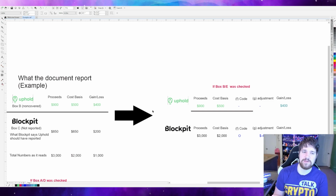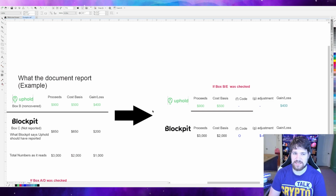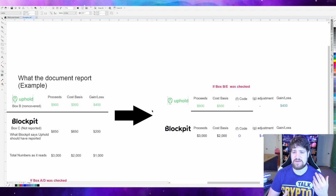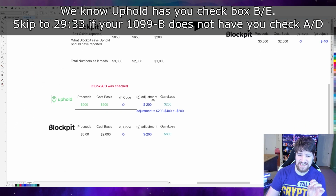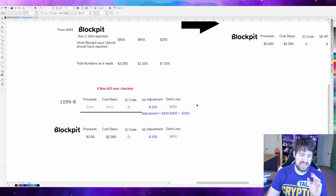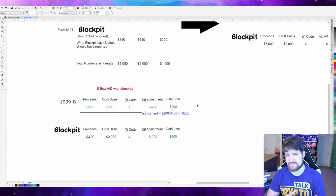That's the most common one if you receive a 1099-B and Blockpit is correct and the 1099 that the exchange gives you is wrong. But there is a small chance that maybe you need to check box A or D instead of B and E.